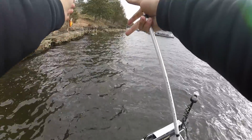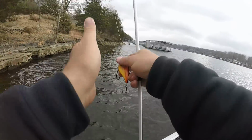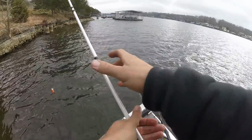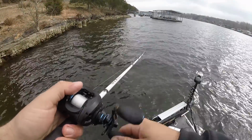I was just paralleling this rock right here. Of course, perfect place. Kind of a nice steeper chunk rock. You know, it's 7 feet deep right here, so I can kind of throw at an angle towards the bank and work it down off those steeper ledges. Absolutely a money bait to throw right now. Water is in the high 40s, which is the perfect time to throw this flat side.